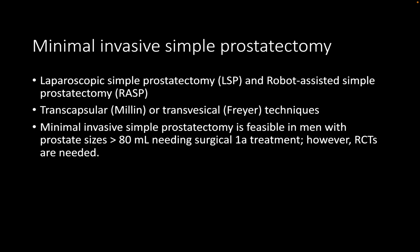Maybe it won't give a good outcome in everything, but things like less blood loss, less hemoglobin decrease, less transfusion, less stay in the hospital, those things can be ticked off. There are some very experienced institutes who have tried already a daycare robotic simple prostatectomy, but this is all only for the sake of completion. Good. Apart from transcapsular Millin's, transvesical Freyer. So understand both the techniques. So sometimes the examiners will be happy to discuss the open simple prostatectomy for completion.